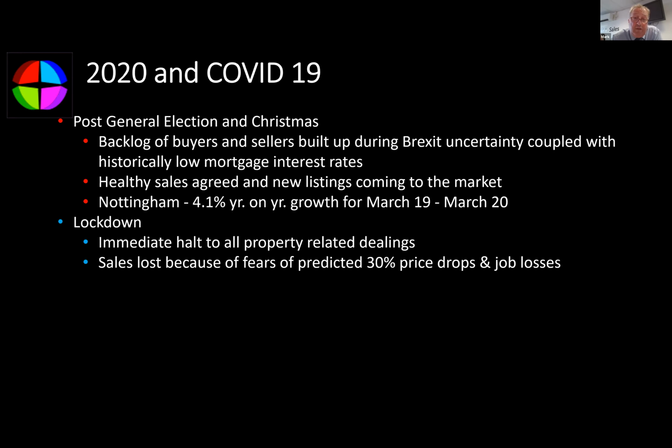And in fact, Zoopla recently published some figures, well, I say recently, it seems like recently, but when you think we lost 3 months, March 19 to March 20, Nottingham was one of the better performing cities in the country. That's 4.1% for Nottingham as a whole as a city. And it could be argued that parts of town like Beeston, like West Bridgford, like Mapperley, for example, which are traditionally more in demand, have seen a slightly higher year-on-year growth in that period.